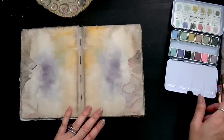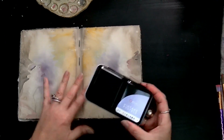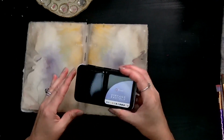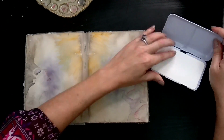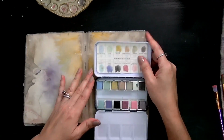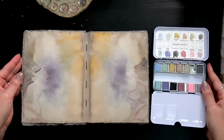So I usually use these vintage pastels in my meditation journals, in my journals that are personal, and they're by Prima Marketing, and Art Philosophy, I think, is what they changed their name to right now. And so if you notice how just gorgeously calm these colors are, they're a perfect partner to my earth journals.